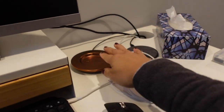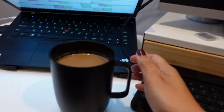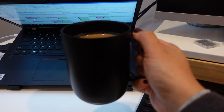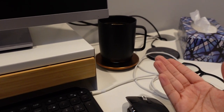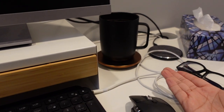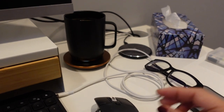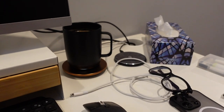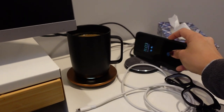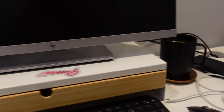I have my Ember mug charger here. This is just an extra charger that I have. I am still using and loving my Ember mug. I do really love it. I just don't bring it into the office with me. So when I'm in the office, I rarely use it. But when I'm home on the weekends or working from home, I do still really like it. I have a bunch of chargers here. So iPhone charger, wireless charger for my work phone because it's an Android, so it actually uses USB-C. So I just plop it on there.